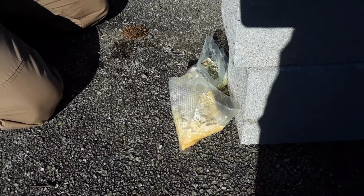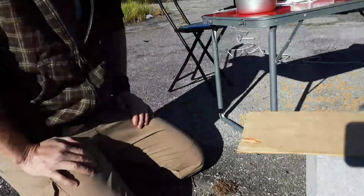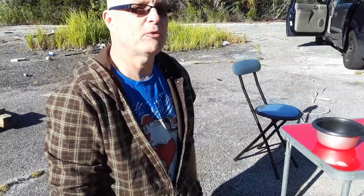Wow. Looks interesting. I wonder how it's going to taste. Well, when I'm coming up with my recipes, really honestly, they're the only things I eat until I nail down the ingredients and the amounts to where it tastes like something I would want to eat on the trail.